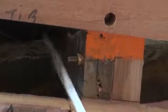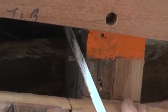So you're just trimming off the length there? Yeah, I'm going to trim some of that length off of this. A bit longitudinal, couldn't you? Yeah.